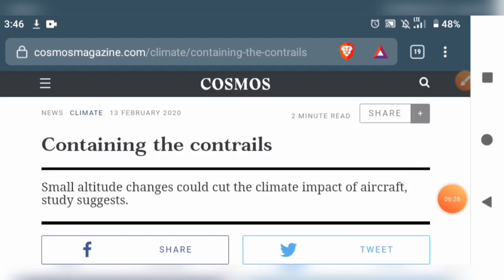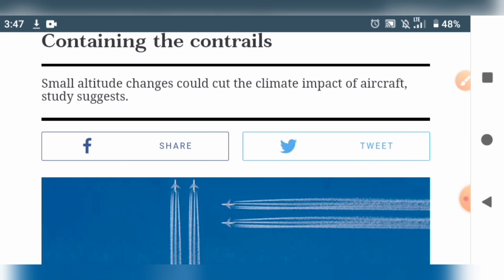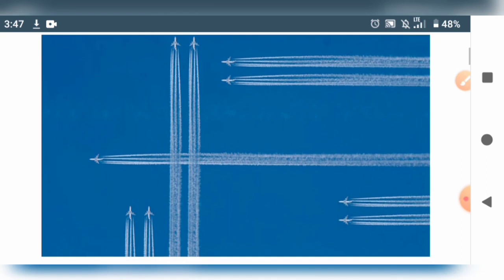Next, we've got a stupid, idiotic, moronic, imbecile story. By the way, imbecile is an adjective as well as a noun. Containing the contrails. Small altitude changes could cut the climate impact of aircraft, study says. And guess what the study's talking about, folks? It's talking about this ridiculous notion that contrails make the planet warmer. Now, if you get a bunch of very low altitude contrails that are over the top of an airport at nighttime, yes, there is a greenhouse effect of clouds that form. Contrail cirrus clouds, for instance.